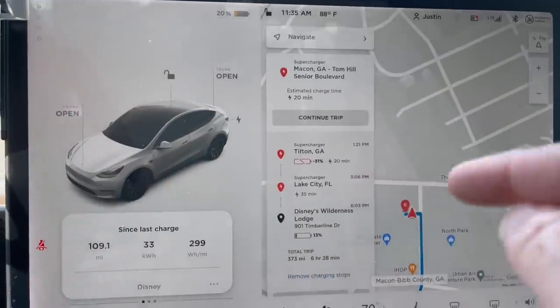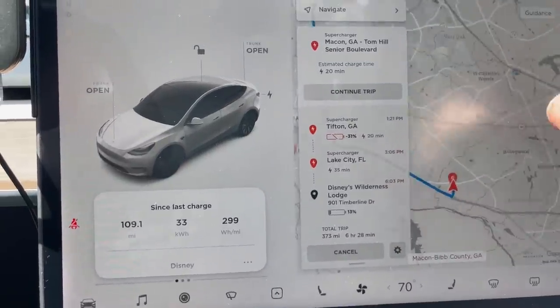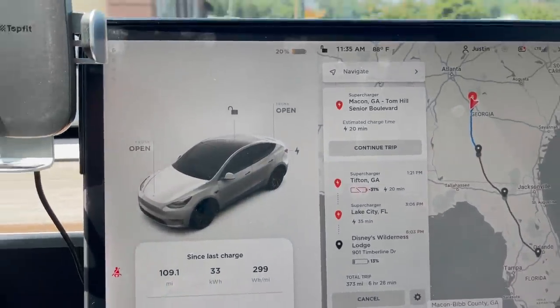We'll see. If we stay longer, then we're going to skip Tifton and try to make it to Valdosta, which would work out pretty well as well. So we will see how we do. Going to get plugged in now and get it charging.